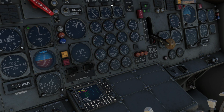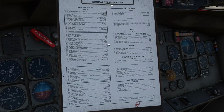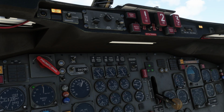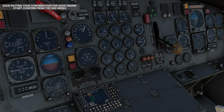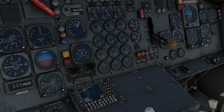Now again, our checklist at the top up here, if we go through this, we'll say this is complete. After start, start levers, beacon lights, anti-ice, and of course the flight engineer goes through all of his. But I will say, and you'll probably hear me say it many times, if you just use the little iPhone looking thing there and use those flows, they get it covered for you. You can pretty much just fly the airplane, which I really like.